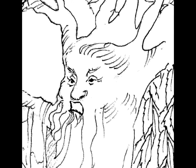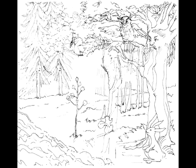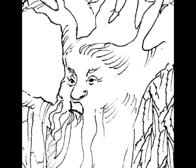Oh, fiddlesticks, snapped Hornbeam Maple. Who gives a fig about pollination? That wind is going to whip through here and rip the leaves right off my poor branches. 20 seconds, said Wise Owl. Stop that, said Mr. Hornbeam Maple irritably. My leaves are turning brown before their time, and all you care about is pollination.